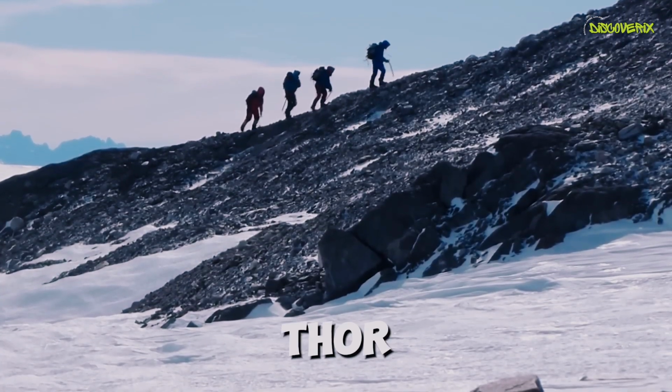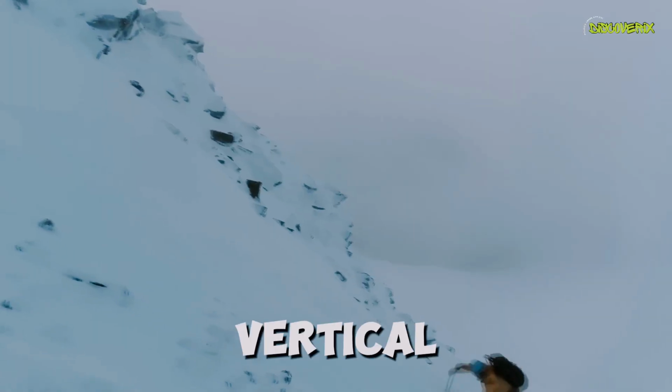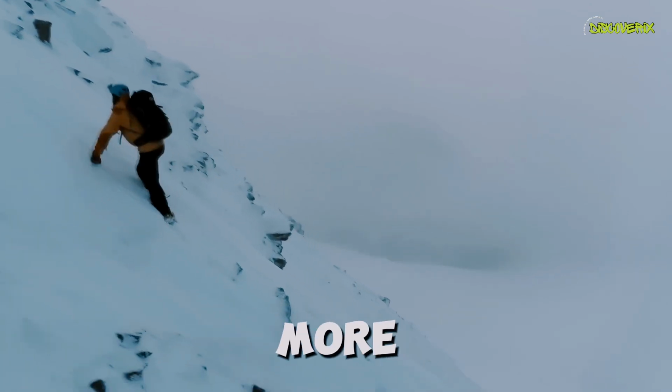Now, what sets Mount Thor apart, besides its sheer size, is its status as the world's tallest vertical cliff. Climbing this face is no small feat. It's proven challenging even for seasoned climbers.